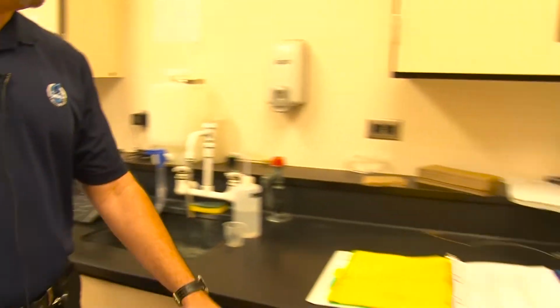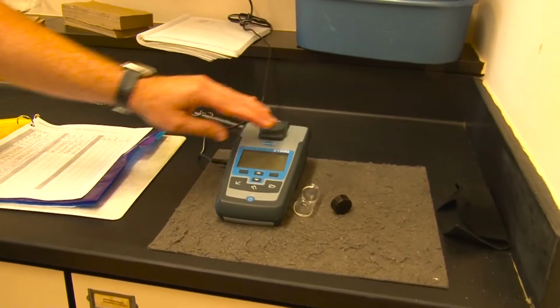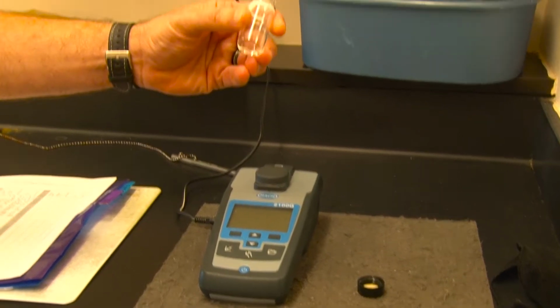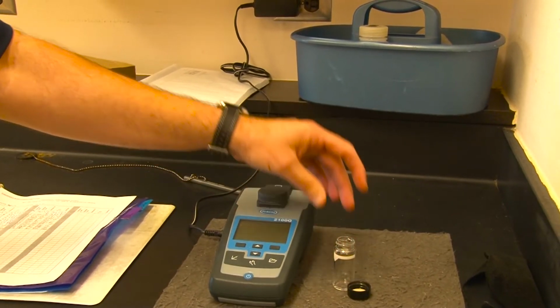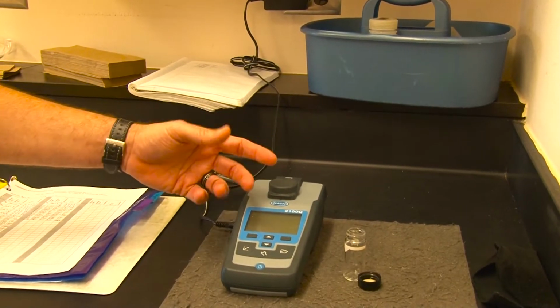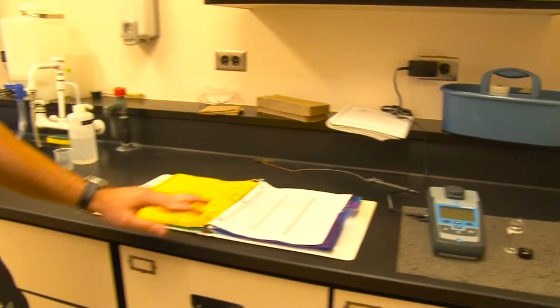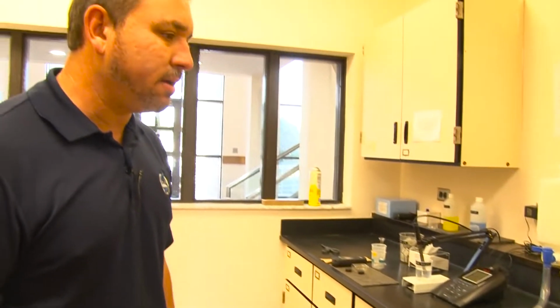Over here on my right, this is a turbidity meter, and turbidity measures the cloudiness of the water. So with this machine, you get a sample at 10 mL, and you put it in that machine, and a light inside the machine will shine through and tell you how cloudy the water is. They make readings, like I say, every 2 hours, every day of the week. No matter if it's holidays, we still have to continue to do our job.